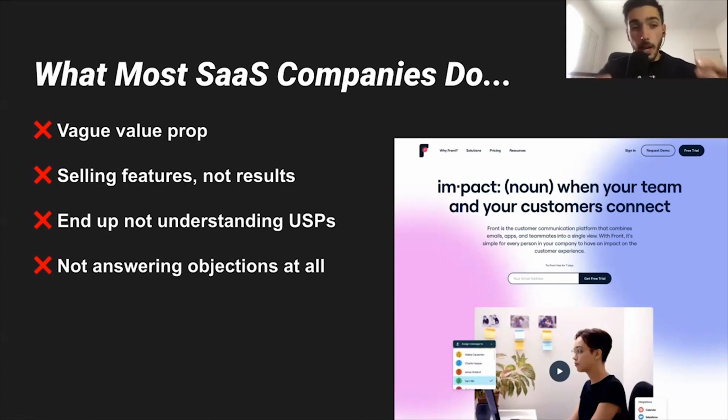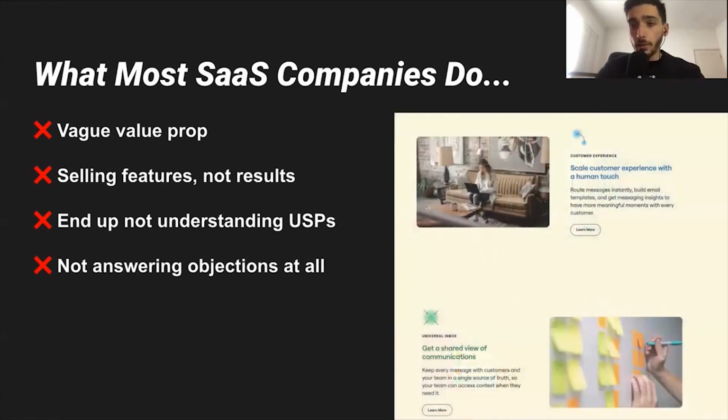Then they end up selling on a lot of features instead of selling on the results, right? They talk about all of these features that they have. We don't really see how they work together, and we're not going to see why this is better than what we're currently using or other solutions that we're exploring on the market, right? So what ends up happening is you scroll to the end of the page, if you do get there, you don't really understand what the unique selling points are, you don't understand how it can help you, and then you're not going to convert.